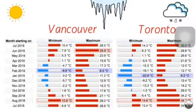So, in a nutshell, Vancouver's temperature is much better because in winters it is not that cold, and in summers it is not that hot. It is more of a moderate kind of weather.